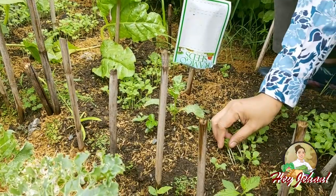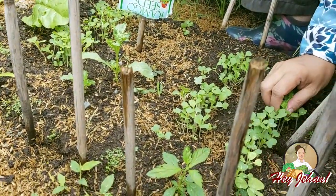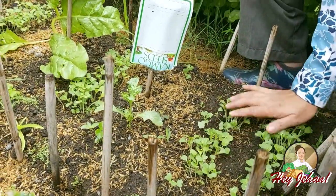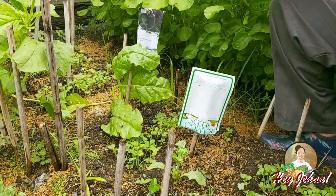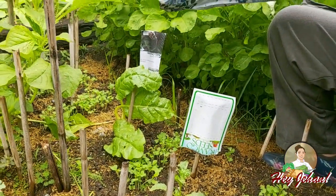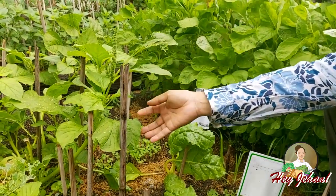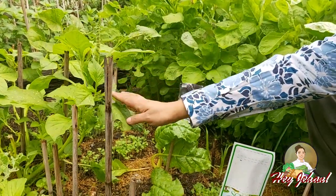I planted at the last minute some pechay. I think these are pechay. So let's see if the pechay would like to grow beside the Swiss chard. And some wild amaranth growing. So these are amaranth, similar to spinach, which just grew wild. So I'm gonna harvest from this.